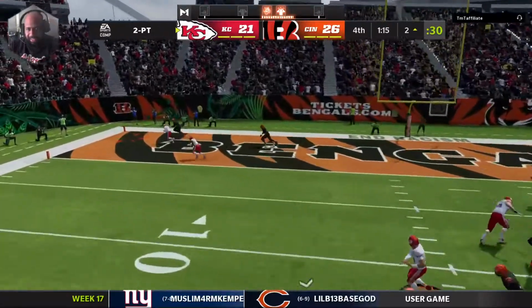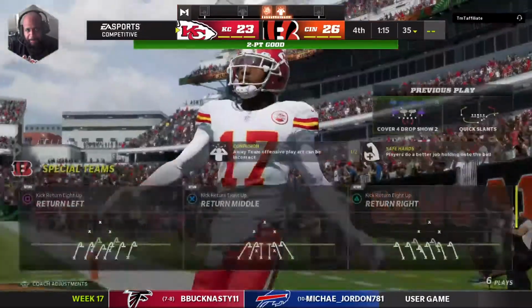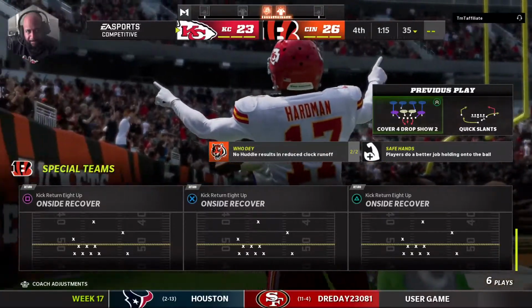And this is caught. They got it. And that could be an important 2 points. It gets him back within a field goal. So the deficit now 3 after the huge conversion, but they need to get the football back.